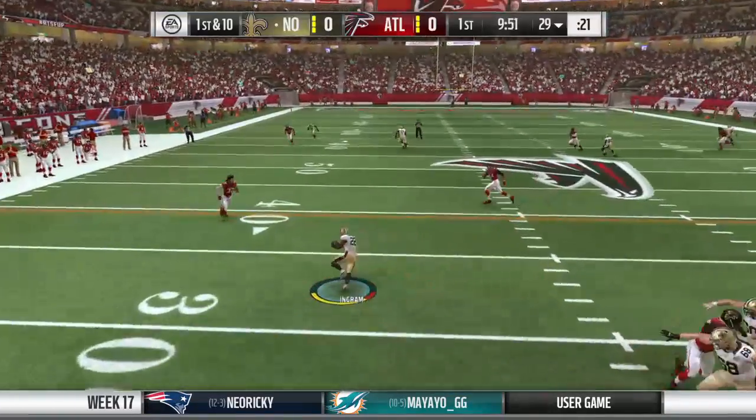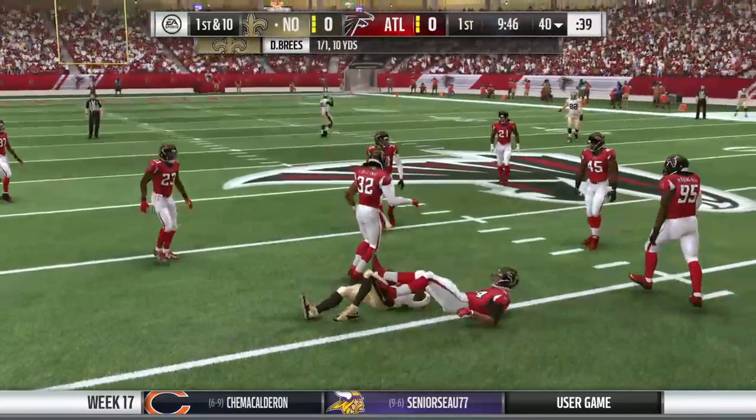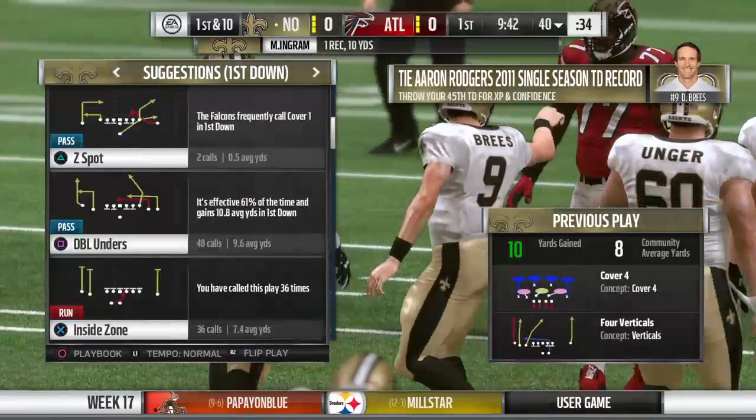On 1st and 10, here's Brees. He's got time in the pocket. He dumps it down to Ingram. And down he goes, but he takes it up to the 40. 10 yards on the pickup there. And the Saints are going to get a first down.